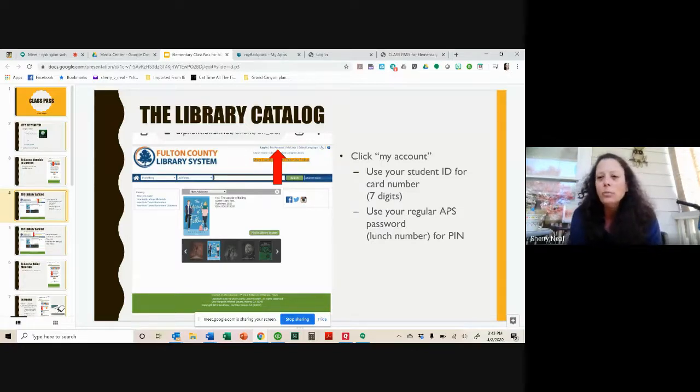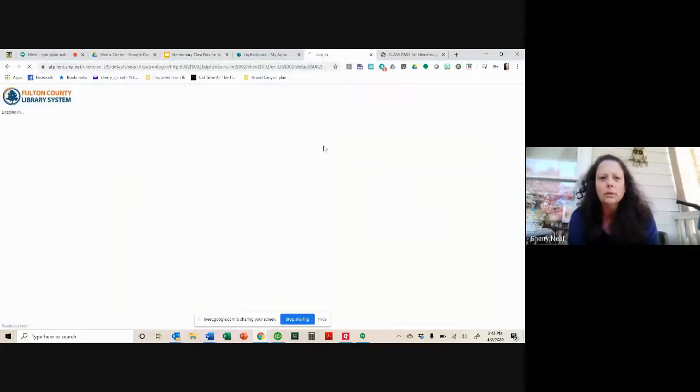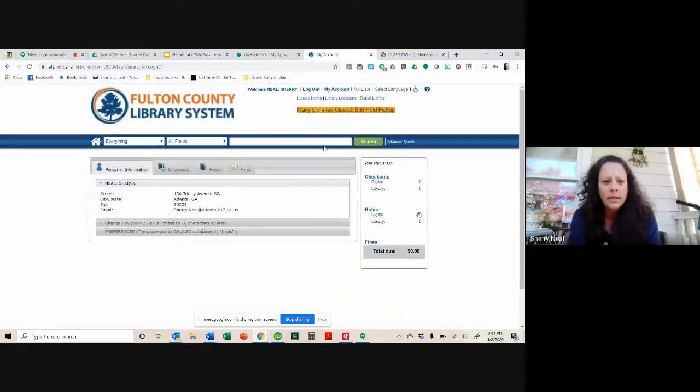So this is the one place where you use the full, or one of the few places where you use that full student ID number. So I'm going to show you what happens when you log in, just so you can see what the system looks like. So I'm now logged in. It took me directly to my account, which does not actually have my home address. It has the school address.